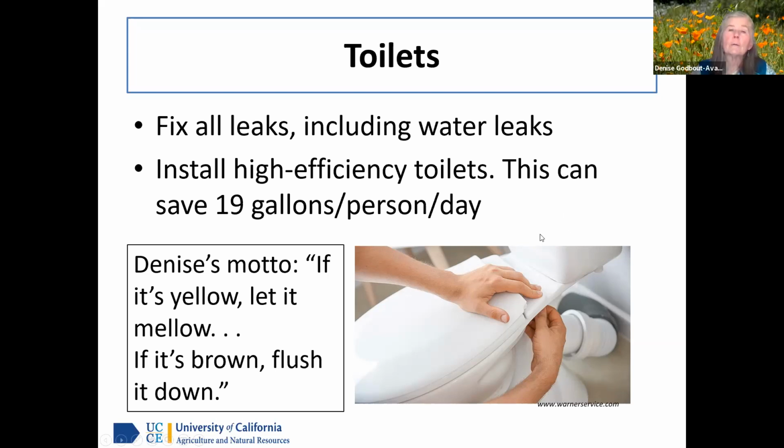So, you know, some of you may not have these things yet, but when your toilets and so forth start wearing out and you need new ones, that's the time to replace them.